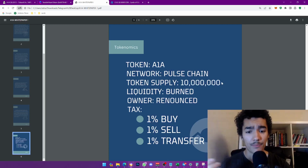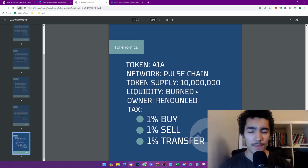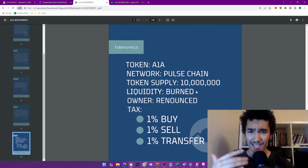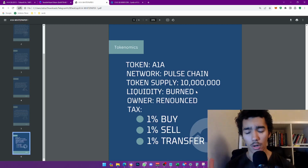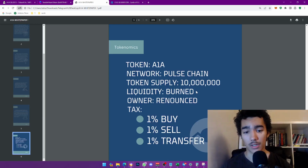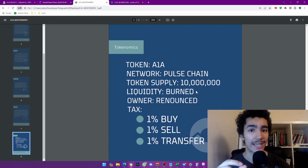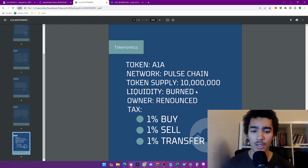PulseChain maximum supply, or token supply, I mean 10 million, liquidity burnt, which basically means, as opposed to, for example, locking that liquidity, those LP tokens have been sent to the dead address, or for example the tokens that are in the liquidity have been burnt, basically out of circulation. But I think what's meant here is that it's been sent to the dead wallet, which means it can never be retrieved, liquidity can never be removed or drained, etc. It's just a trust factor here. Really great. Owner renounced, kind of same thing, ladies and gentlemen, okay?